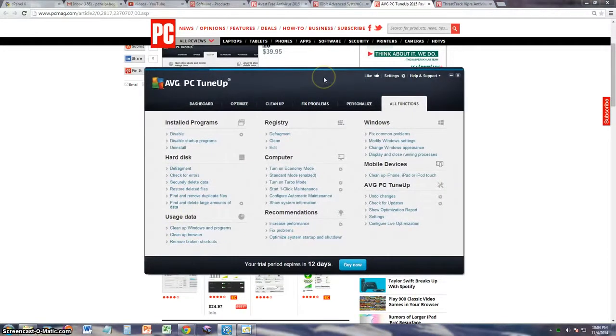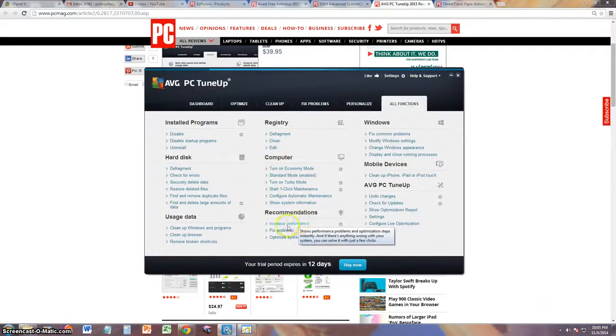Now, I have to give this program a good rating. The only thing is it's very expensive, like I said. But I'm going to give it a really, really good rating because it does everything. Look at this. It does everything. Disable programs, hard drive functions, usage data, registry, your actual computer, you can personalize it. It gives you recommendations to increase performance, fix problems, and how to fix problems with Windows too. Mobile devices too, it gets into that. iPhone or iPad, it helps you clean up space on those devices using this feature here. And you can undo changes, check for updates, and settings.